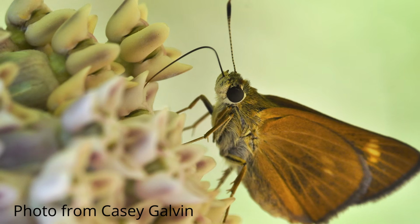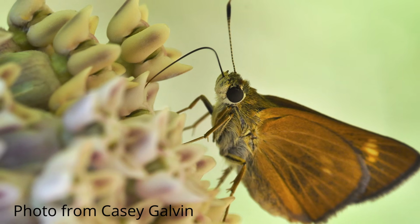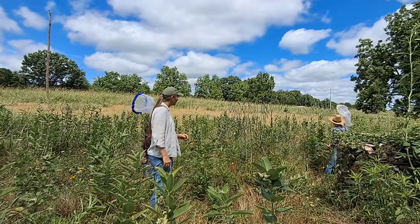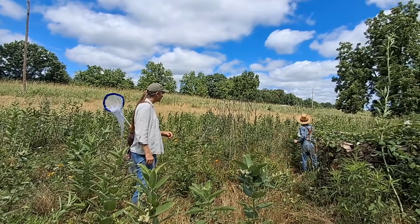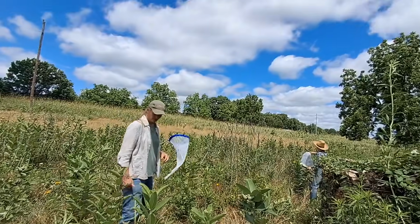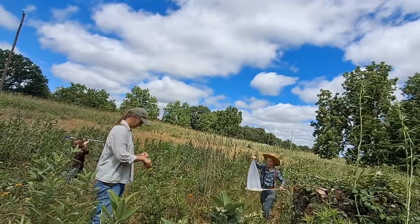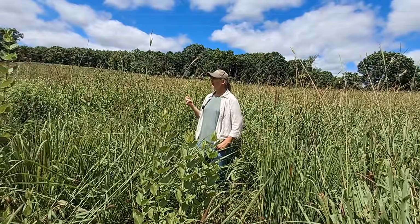A Golden Byssus butterfly, or skipper. It's a skipper. It's a grass skipper. And I have been out with a very knowledgeable butterfly guy, pollinator guy this morning, learning all about this skipper and other skippers and other butterflies. And what I've learned is that this animal has a very unique life cycle.